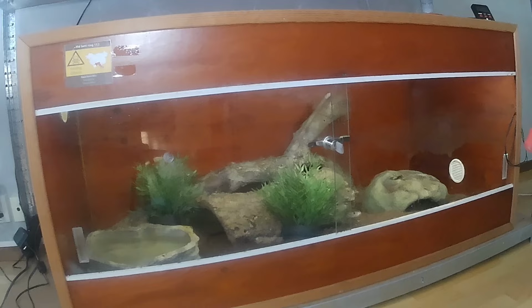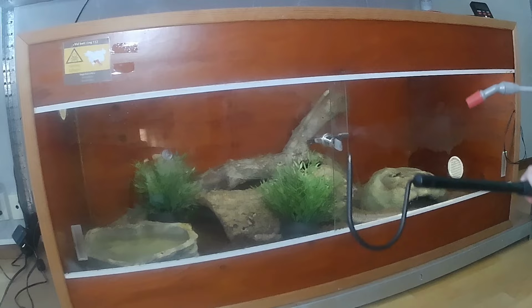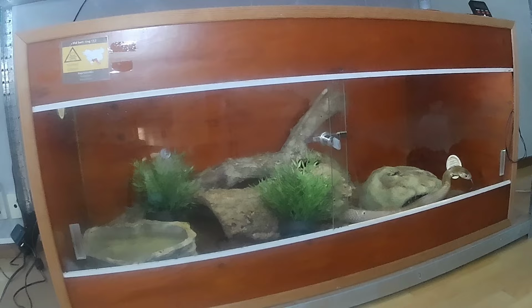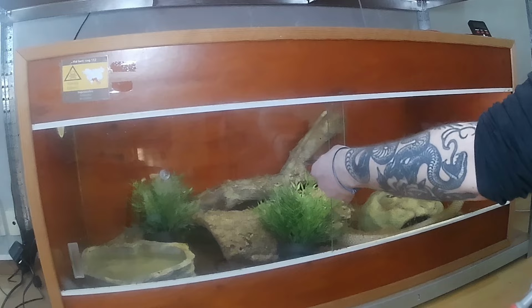One last thing before feeding. We're gonna have to mist this guy, and I have the hook as insurance, because you never know if he's gonna try to find his way out. Because it's not unheard of.